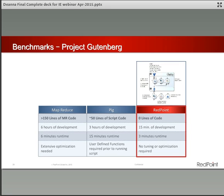And first we coded in MapReduce, and we had to clean up some of the small file problem. It required 150 lines of code, 6 hours of development time, and it ran in 6 minutes. Next we did it in Pig, and it needed one user-defined function. It required 50 lines of code and 3 hours to develop. But look what happens when you intermediate. Things start slowing down, and our runtime was 15 minutes.